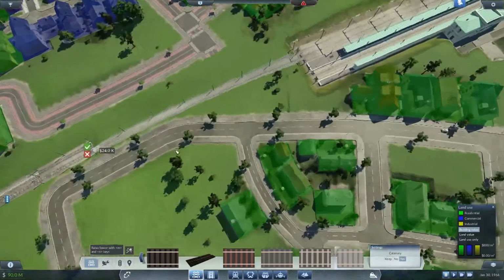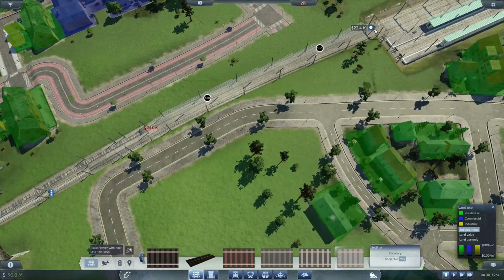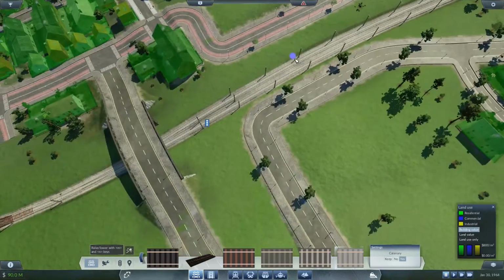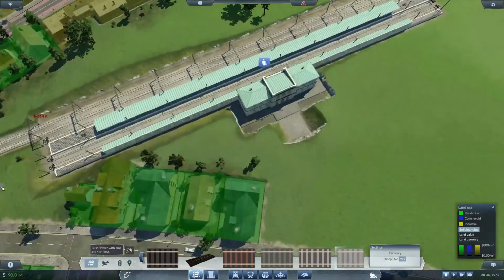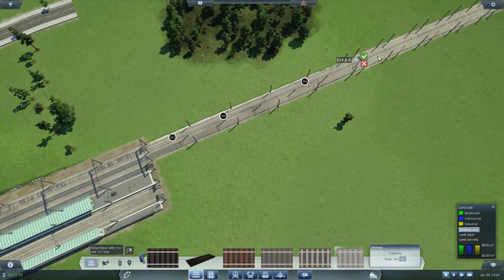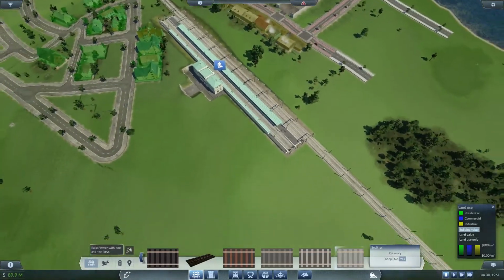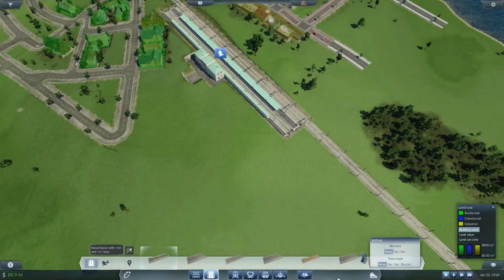Oh, that's not too bad actually. Yeah, it's a bit of a kink, but that's the way of the world. Still over 100 miles an hour, which they're not going to achieve. Well, they might achieve that. Okay, let's get you there. That's fine. Okay, let's connect this up.